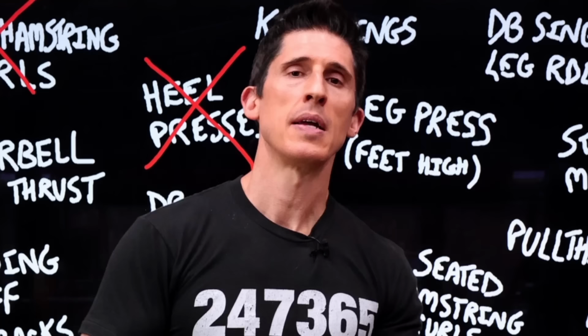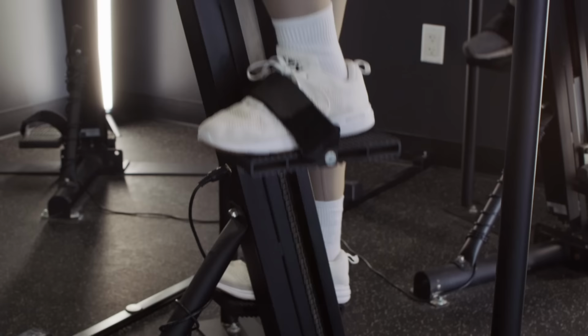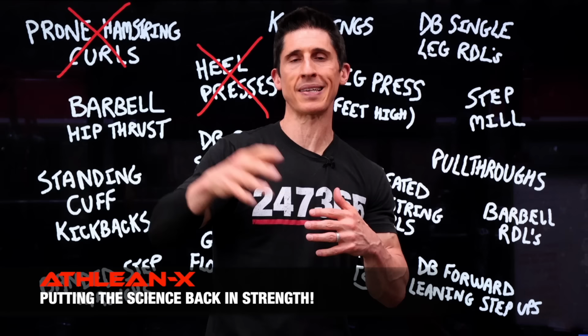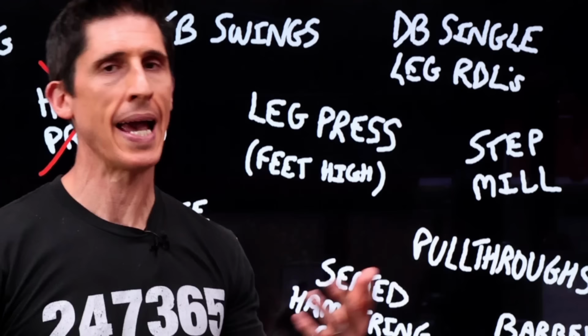Now, sometimes you'd be lucky enough to find a version of the machine that you actually power by driving your foot down into extension. But at the end of the day, any exercise that can be done for many, many minutes in a row becomes less anaerobic and therefore less likely to deliver muscle gains and more aerobic. It doesn't fit our categories or criteria here, and therefore it also is going to get a big red X.